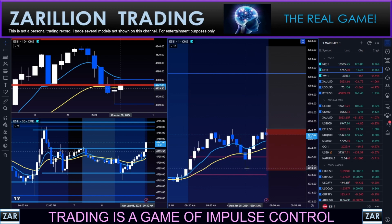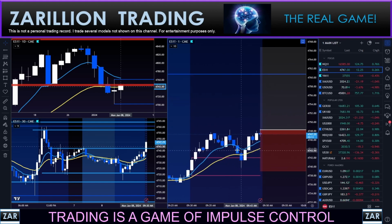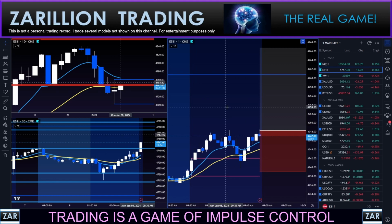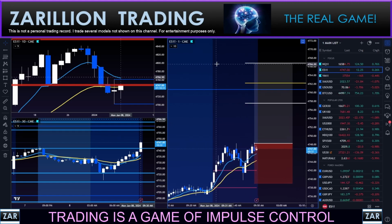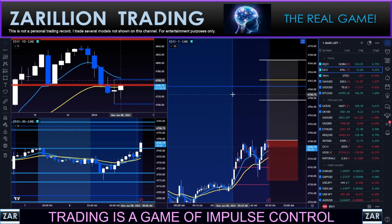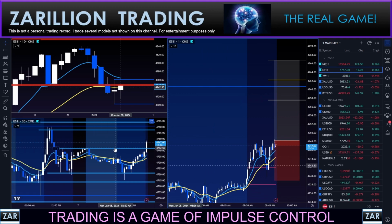So stop is below the pivot inside of the open range. It's a 1-minute open range. Bullish configuration on the EMAs on both the 30 and on the 1. Primary target is 1R right here, secondary is 1.5, and then 2R would be the third and most extreme outside target. This blue line is Friday's high.